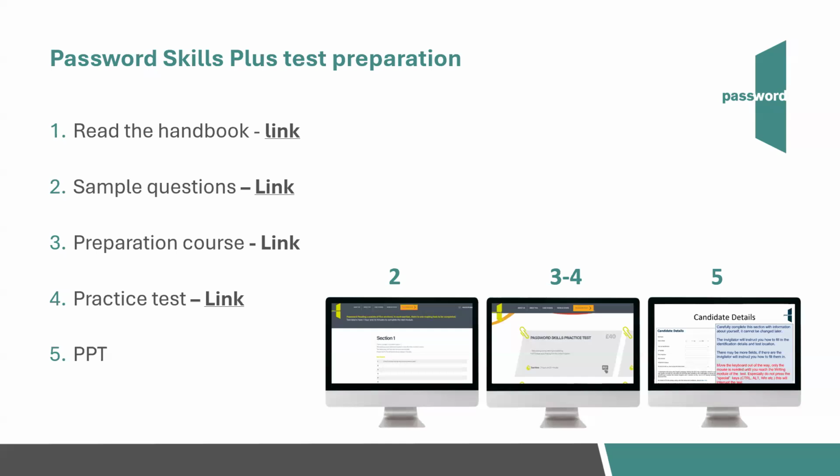A lot of this is free. It's just the preparation course, which is £40, but that comes with a practice test, which on its own is £20. So if the students want to buy a full practice test, they will receive a score report and helpful tips on how to improve on the day. That's £20. We've also got some free PowerPoint slides on our website as well that talk the students through exactly what I've done today.